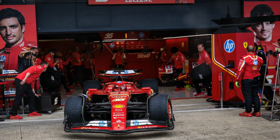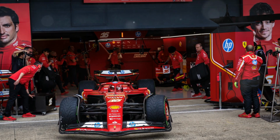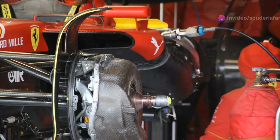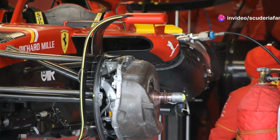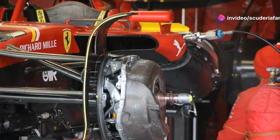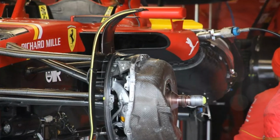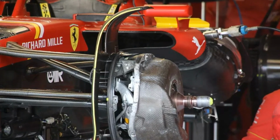the British driver's MCL38. In the central sector, Charles Leclerc does better than Lando Norris in the entry to Turn 10, but the McLaren driver takes advantage of a car with much more grip and manages to gain throughout the following straight. Ferrari had good balance, but the level of grip was lower in all phases of cornering.